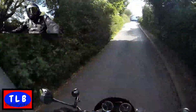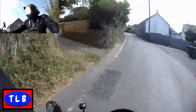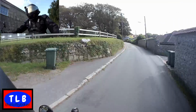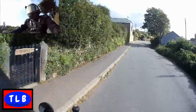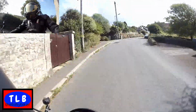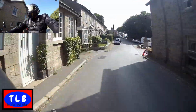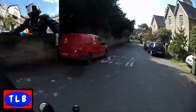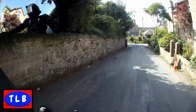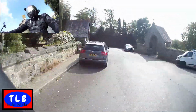Comfortable on the shoulders, nice wide bars, easy leverage. It's quite easy to ride slow and quite rorty when you give it a bit. We'll just drop down here through the centre of Golcar and onto the dual carriageway, see what it's like at 70. Just take my time down here because I tend to cut this corner straight off. That's clear. Here we go.